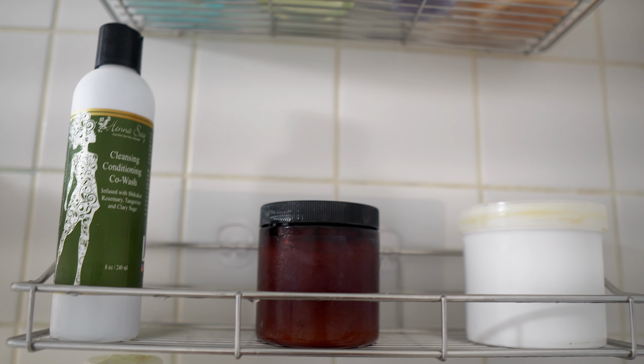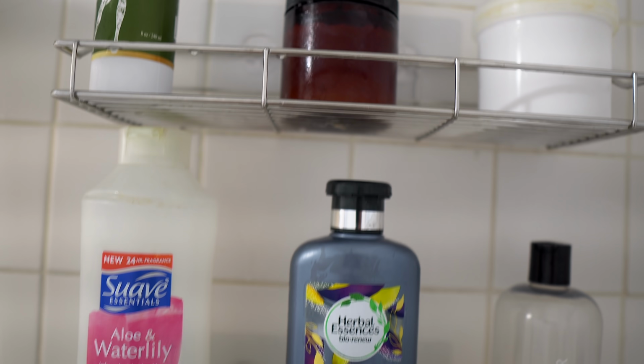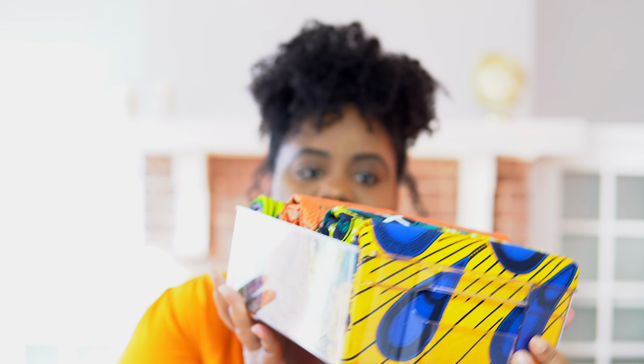Usually when you're in the shower, the caddy goes over the shower head. I don't really like that, so I knew I wouldn't want to do that. So I was able to find adhesive shower caddies that you can just stick anywhere on your wall. I decided to stick them on my back wall so they wouldn't interfere with my regular everyday shower, but I still had access to my products when it was time for wash day. Love them so much.